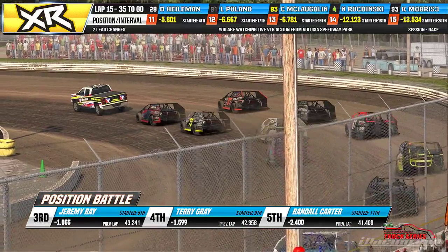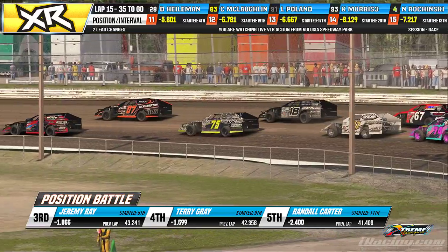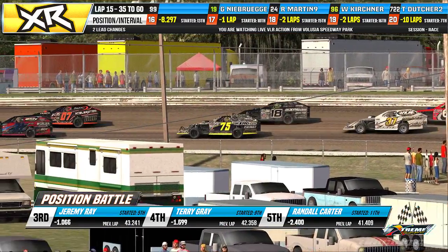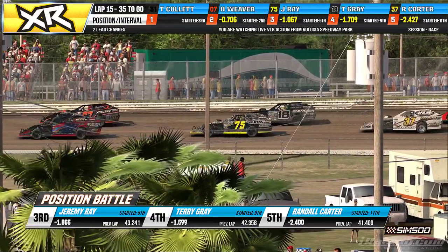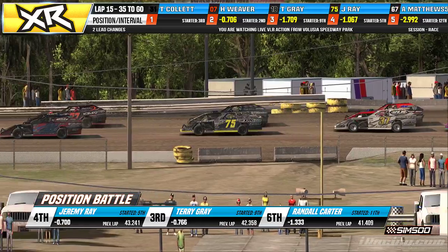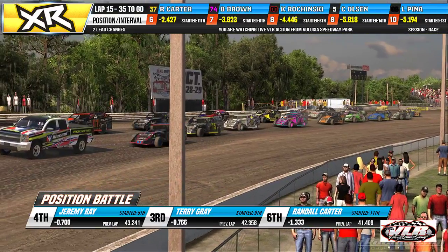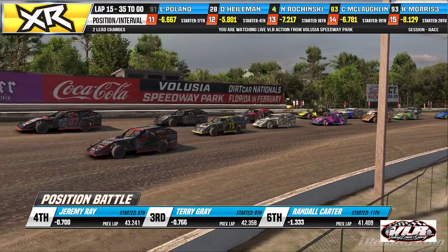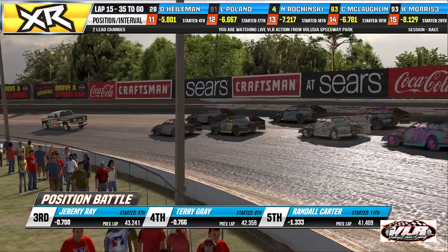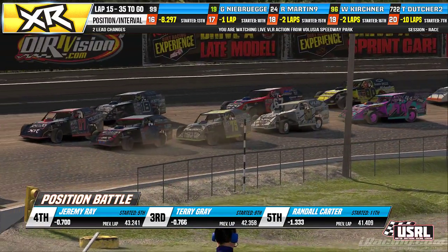Yeah, we're going back double file here, and it has been nonstop here at Volusia so far. Want to appreciate everybody tuning in and watching an awesome race. We're at lap 15 here, showing 35 to go in this one. We've had 2 lead changes so far, as these guys have just definitely, lap after lap after lap, put this thing together. I mean, it's just been electric.